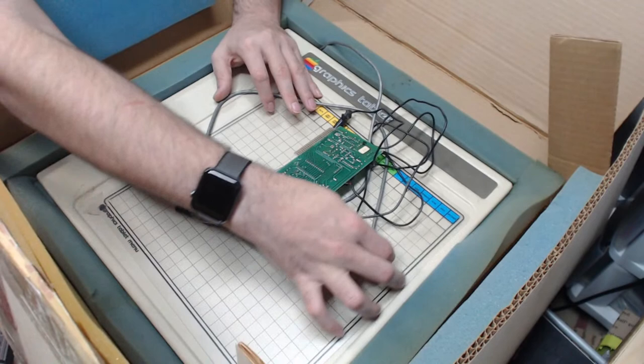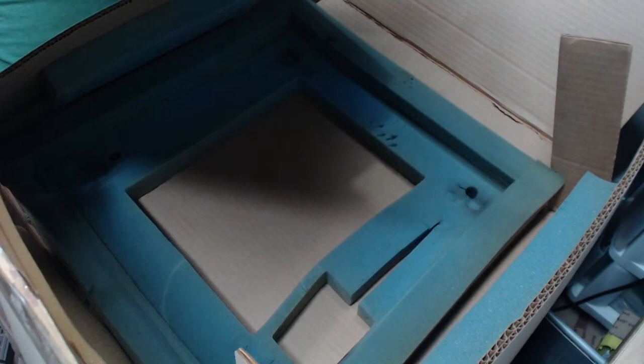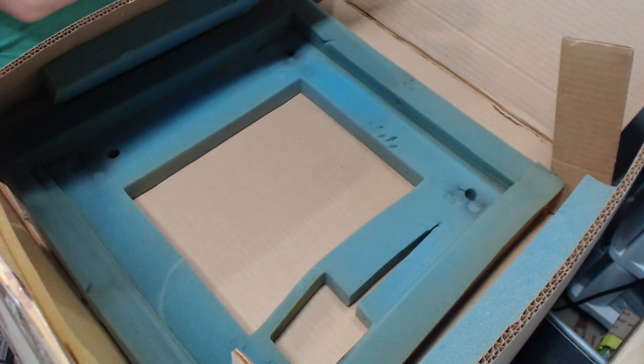Let me bring this out of the box. He's recapping for the children now. Okay. This box is really neat. I'm gonna put everything back.